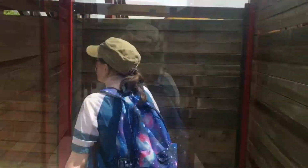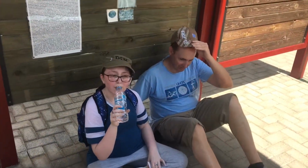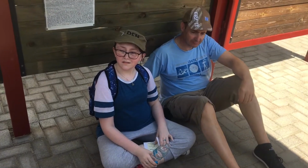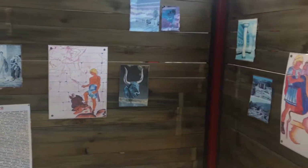Hello. Follow the leader. Having a break. It is very warm. I found another stamp. You did find another stamp. And she did stamp. So, there's all the information.